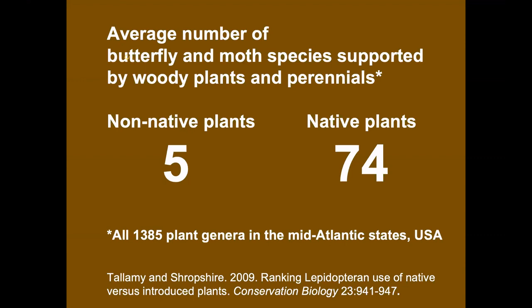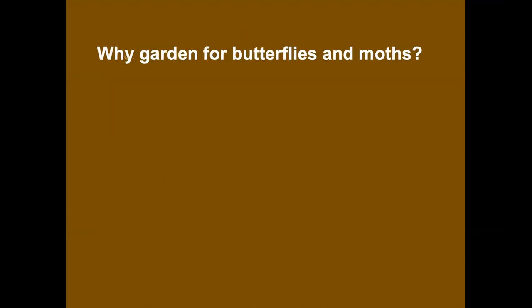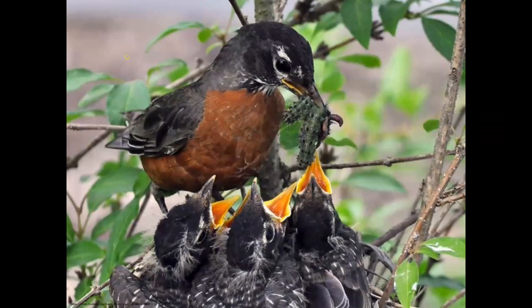But why butterflies and moths? Why are they focused on this? And in this case, it's not about the crop plants, it's about babies. Because that male robin, we tend to associate American robins with earthworms. That's not what they're feeding mostly to the children. The nestlings are getting caterpillars, larval butterflies and moths.